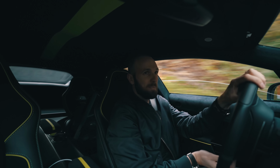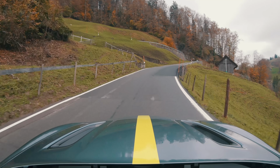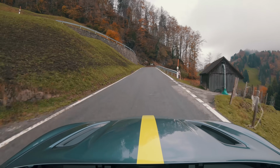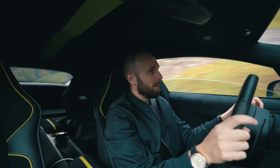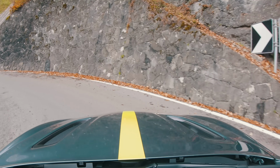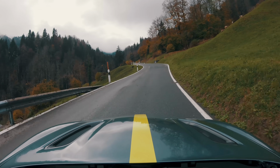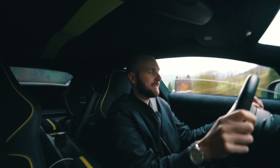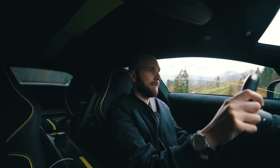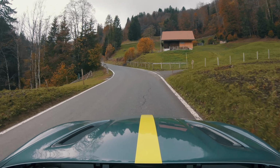Welcome inside a very, very noisy British machine. This is the Aston Martin Rapide AMR, AMR being the Aston Martin Racing team. If you didn't know, I've had this now for 4 days, thanks to Aston Martin sending it over. And I have been enjoying myself quite a lot.